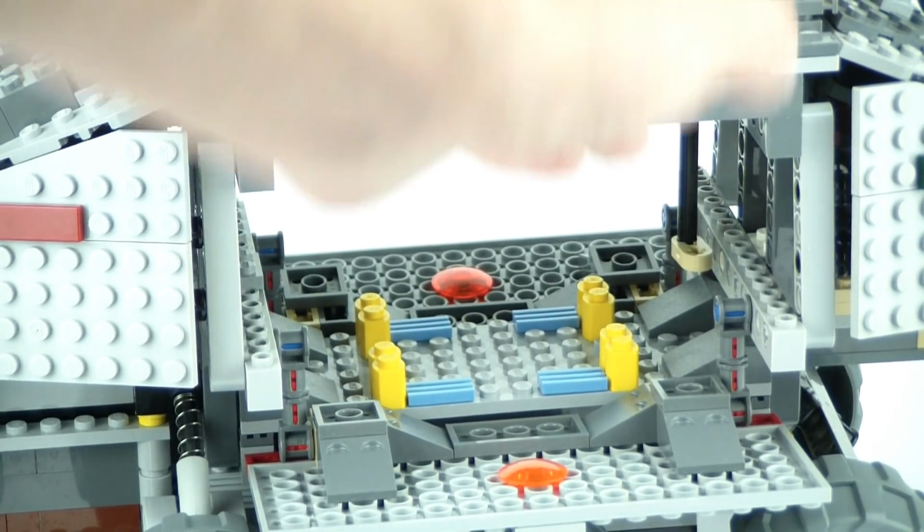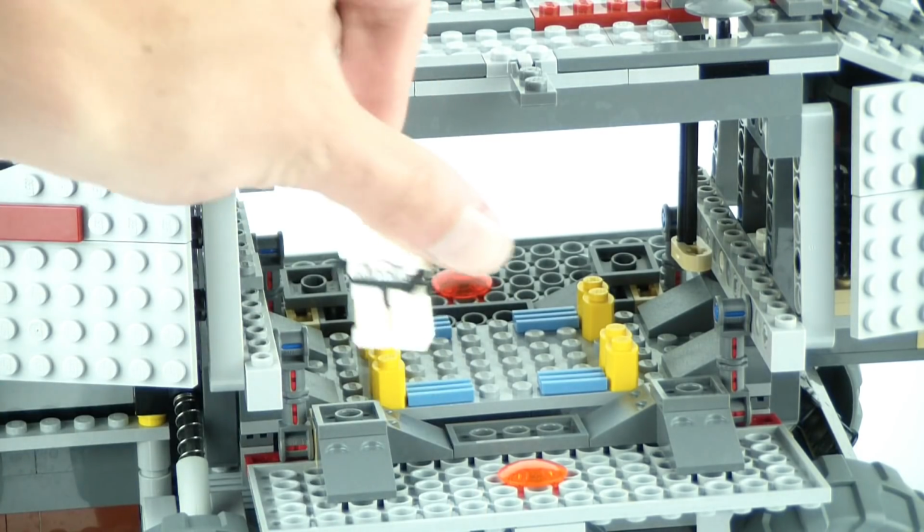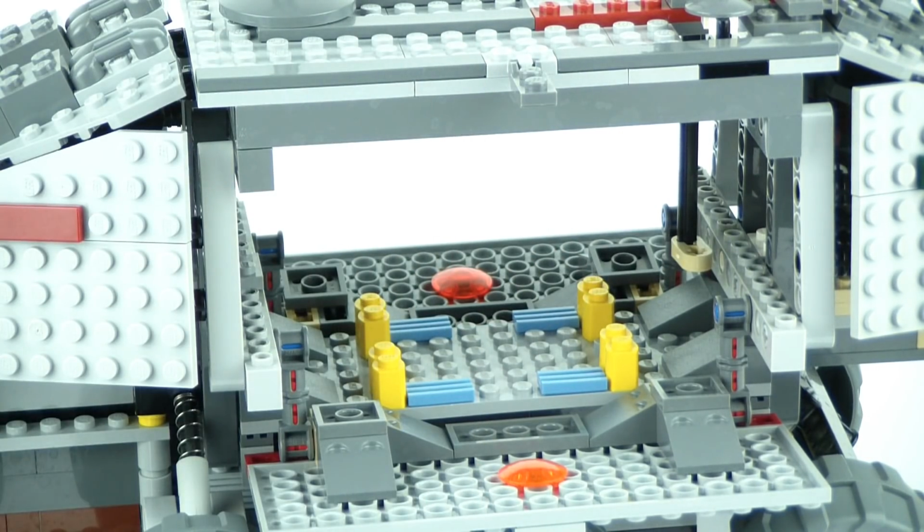But that's where you have the little lever. And in here you have a bunch of space, which allows you to stick a bunch of clone troopers everywhere. That's the way I've always done it, but you can also do this, and I really like this.